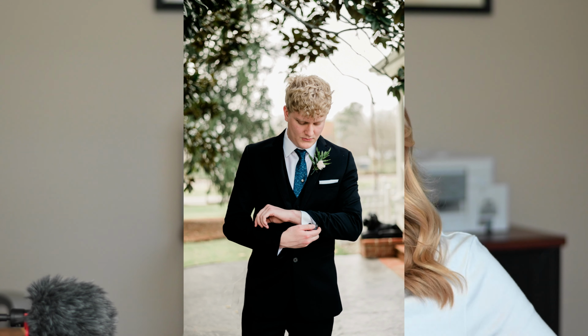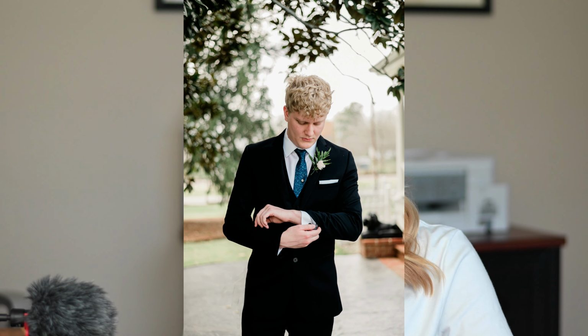Sometimes you can have the jacket buttoned and then play with cufflinks, but sometimes it just depends on the fabric and if it's bubbling kind of weird. So I think most of the time I'll have them actually unbutton their jacket and play with their cufflinks. This can mean cufflinks or a watch, whatever they are, looking down, adjusting their sleeves or their watch or their cuff. And I just think those kinds of shots are pretty cool as well.